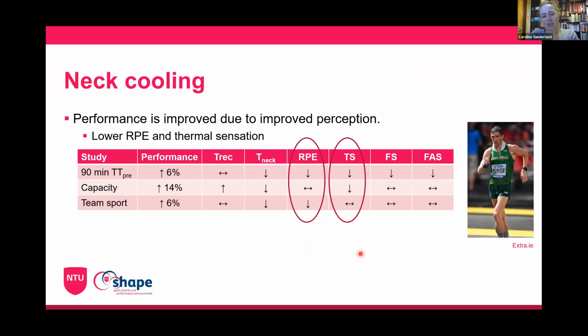One of the other key things I would say from this research, which as a physiologist I never thought I would say, is I do think it is really worth considering the other perceptual aspects of measurement that we can make. So we measured feeling scale and felt arousal scale, and we found some interesting findings. Sometimes we found that they did feel better, which linked with performance, but sometimes they actually felt worse and yet performance was still better. So I think that can give you some interesting insights into how it is actually affecting a participant beyond what we would class as our classical measures of perceived exertion, thermal sensation, or even thermal comfort.